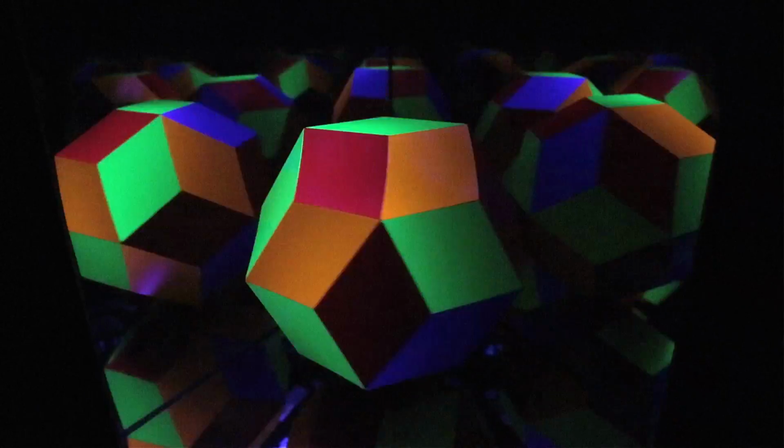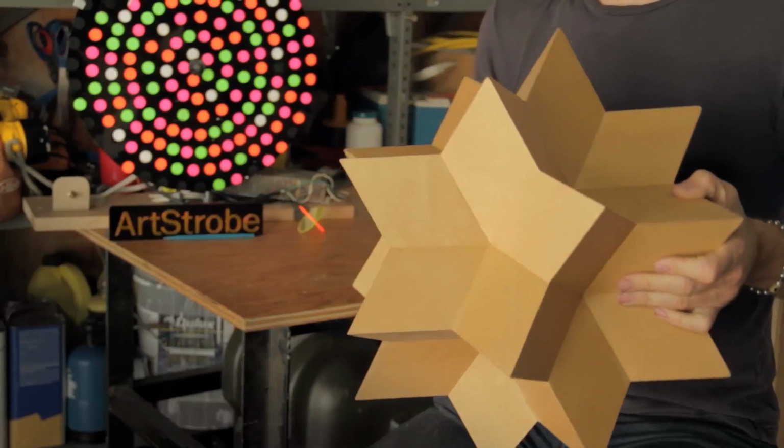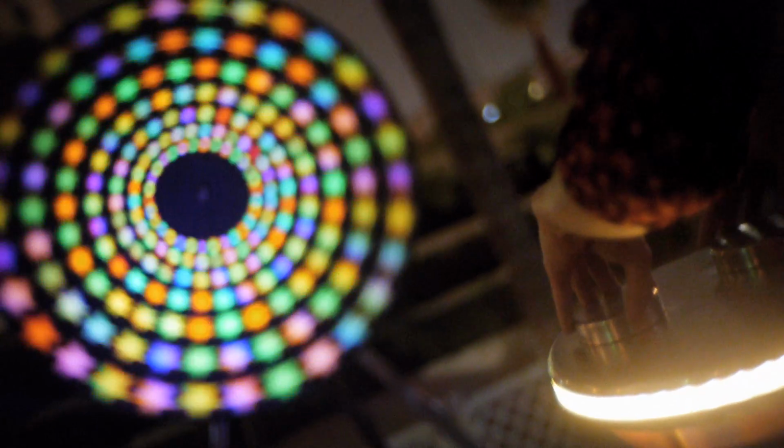At the heart of all my work now, you have fluorescent colored two-dimensional and three-dimensional shapes, and you have ultraviolet pulsed light, and you have an interactive element mixed in with that.